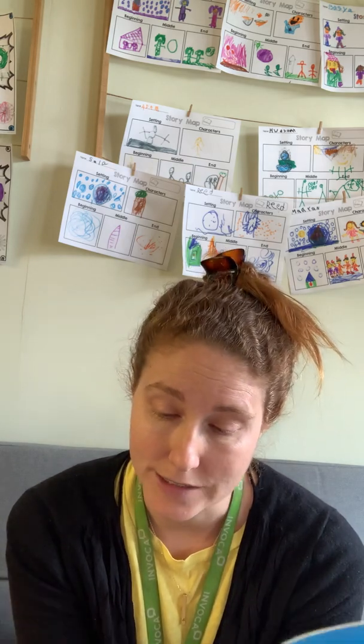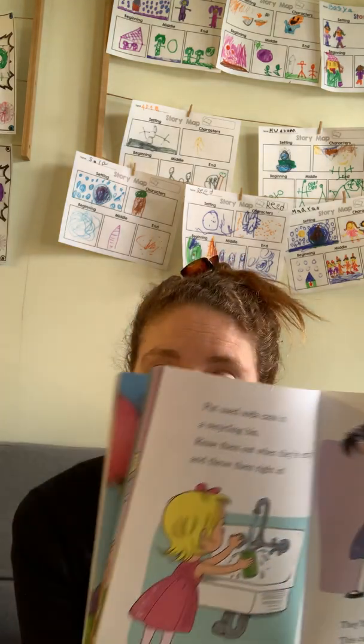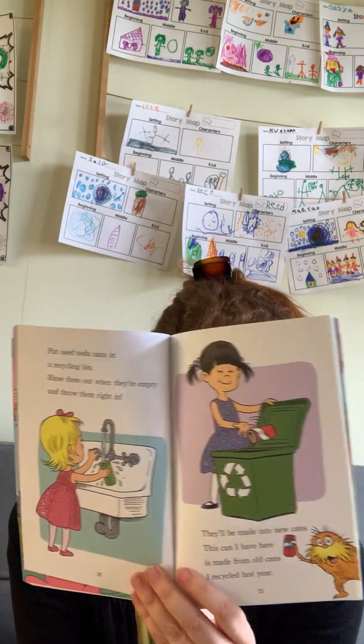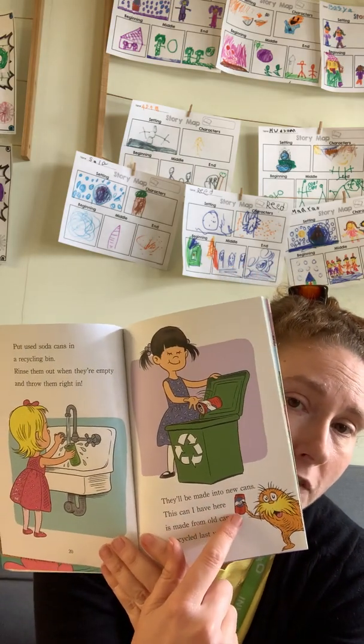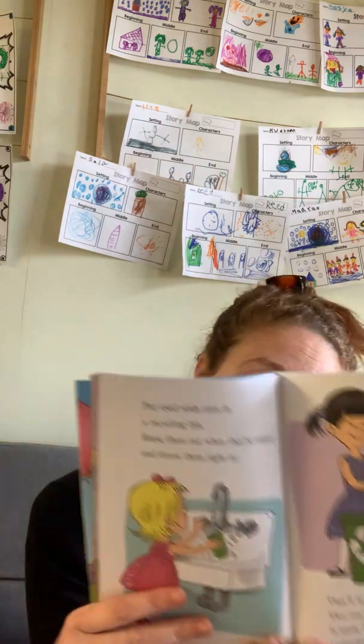That's awesome. Put used soda cans in a recycling bin. Rinse them out when they're empty and throw them right in. They'll be made into new cans. This can I have here is made from old cans I recycled last year. So just like the Lorax book was made from recycled paper, you could also have cans that get recycled.